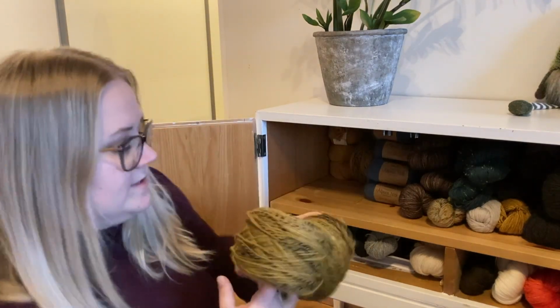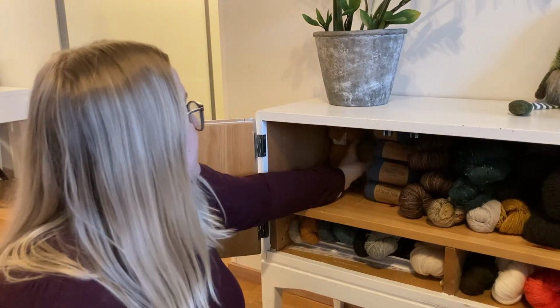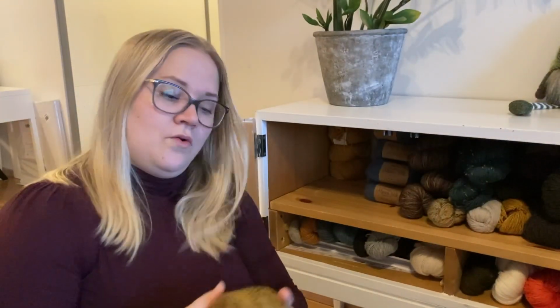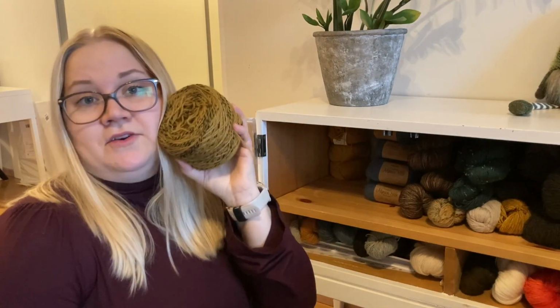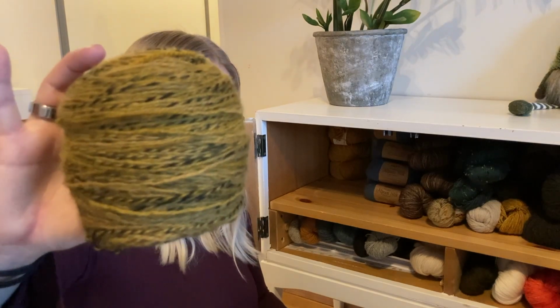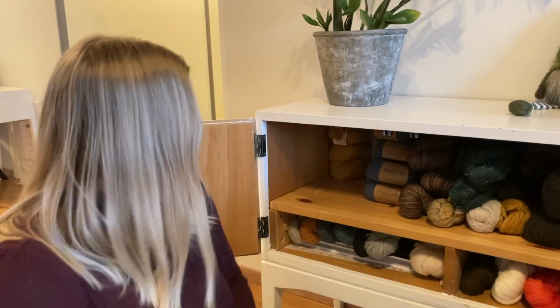So I have 3 skeins of this. That's enough to make a sweater. It's fingering weight, although it's kind of plump yarn. So I do have like 400 meters in one of these cakes, so it will be plenty to make a sweater. One of these cakes already looked pretty bad because I did start a sweater which didn't work out. So that's for that.